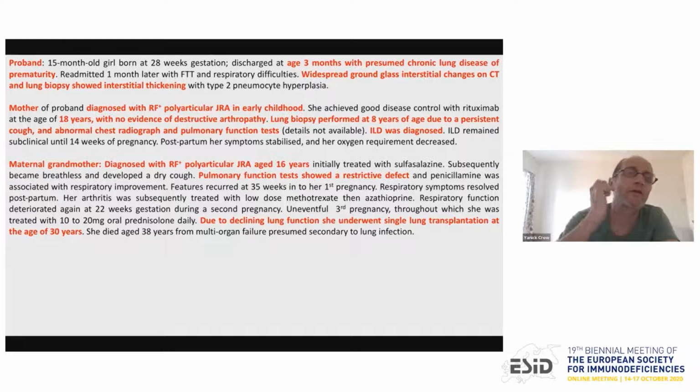So here's a third clinical scenario. There's a family this time where all three individuals in 3 generations are symptomatic. The girl presents at age 3 months with lung disease, which has got worse over time. The mother was diagnosed with rheumatoid factor positive polyarticular JRA in early childhood, and then she developed lung disease thereafter, diagnosed with ILD. The grandmother was diagnosed with a similar type of joint disease at age 16 years, and then she developed lung disease, and eventually she died despite having a single lung transplantation.